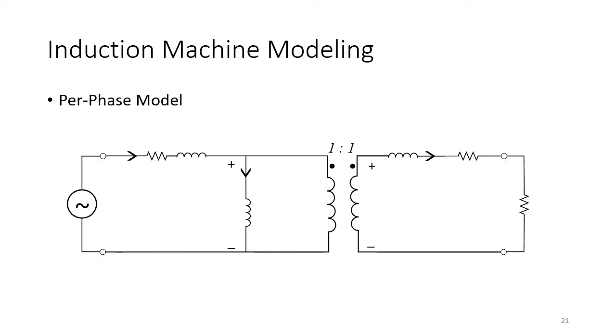So we said we have three phases, and these three phases are very similar to each other. Instead of making three models, one for each phase, we just use one model for one phase, and say the other phases just have a 120 degree difference in angle, so the results are very similar, and we generalize the result and use it for them. So we usually go with the per phase model.